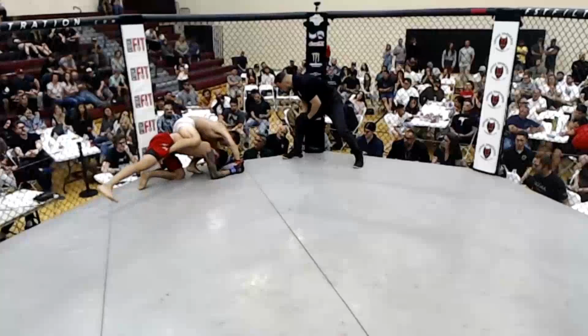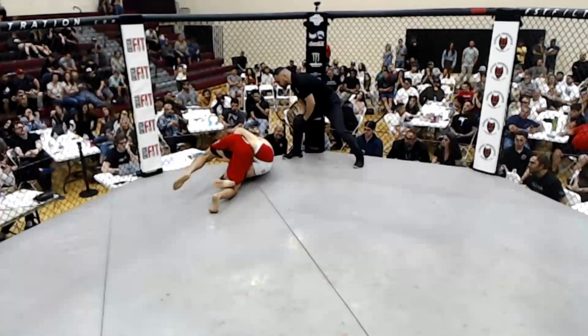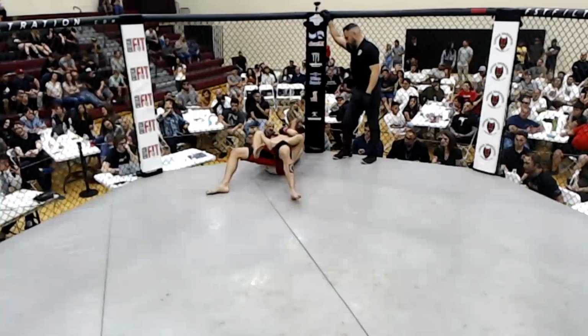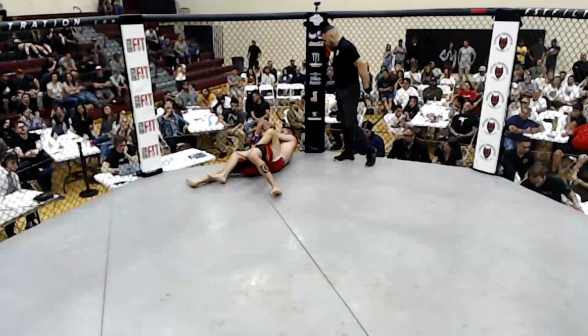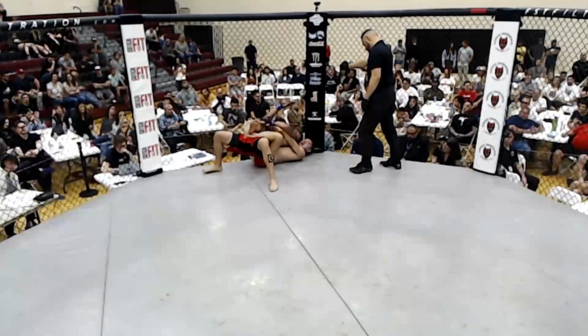Kim to back control on top of Sorto here in what's been a very eventful first round. Commission looking at the clock. Final seconds of round number one have got to be going. Edgar's going to turn his hips in to try to get back into his guard. Now that he's got 10 seconds, he may be okay here, but trying to get out was going to be his main concern there.